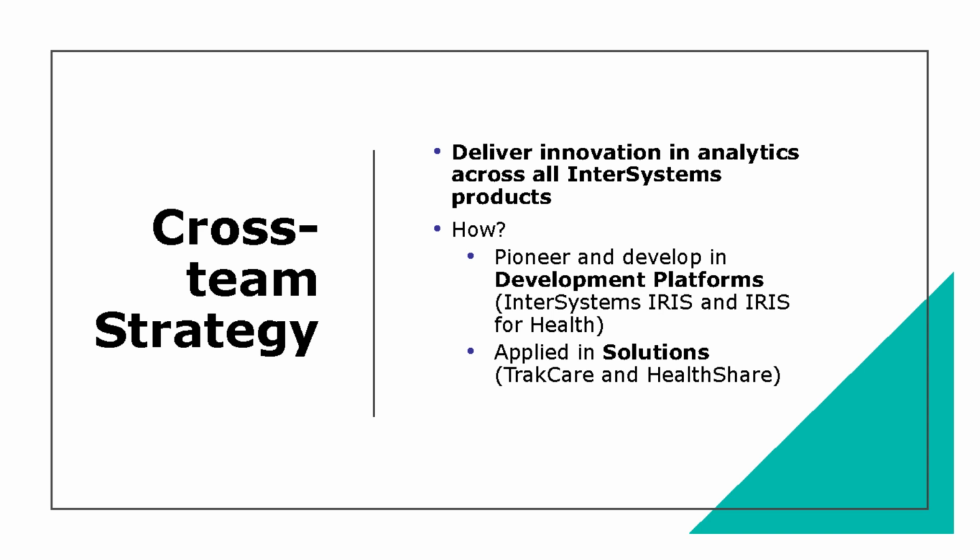What we want to do is bring innovation across the entire portfolio. And so we will bring things into Iris as the development platform to trial them there and to allow our customers to trial them there as well. And then where it makes sense, TrackCare and HealthShare will bring those into those applications. So that's our general strategy.